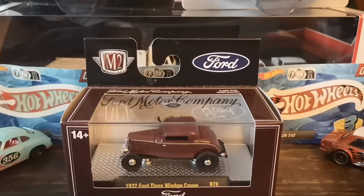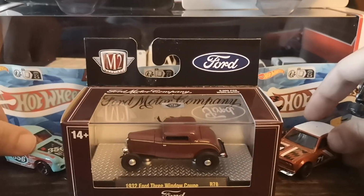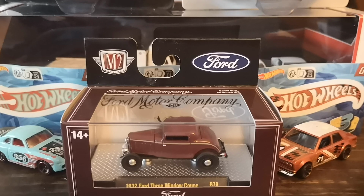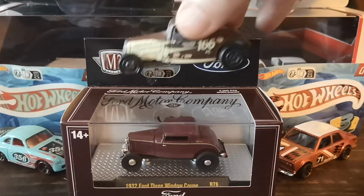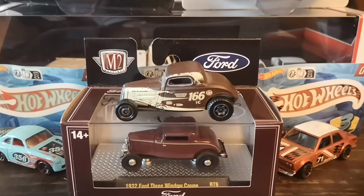So here's your M2 Machines version. Let me put that like this, make it a little more fun. So we're gonna start off with the one, in my opinion, that is closest to what M2 did, and that's going to be the Matchbox version. So this is one that was both sold as a single and a multi-pack, and I slightly detailed it out, just a little bit.